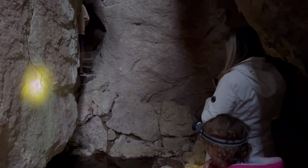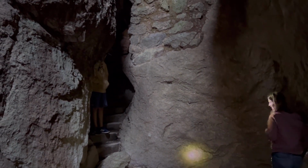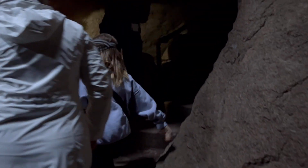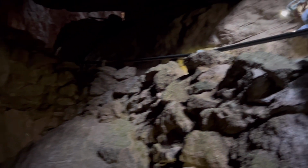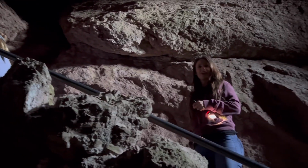Now we're coming up to the staircase. The lower part of the waterfall. When it goes up, there should be more back here. Let's see. What do you think? Good? That's awesome.